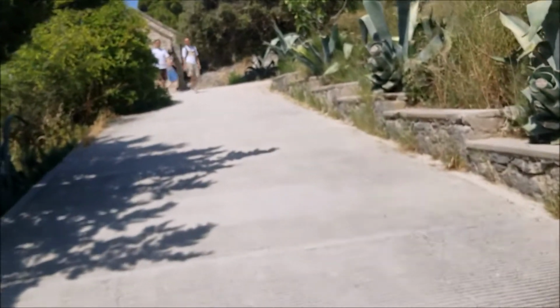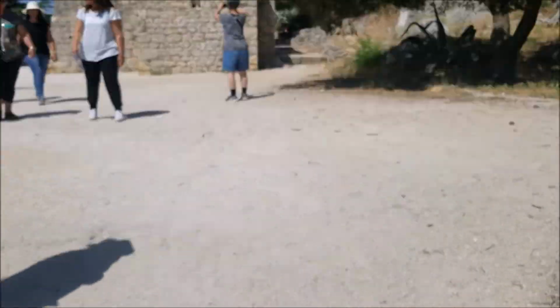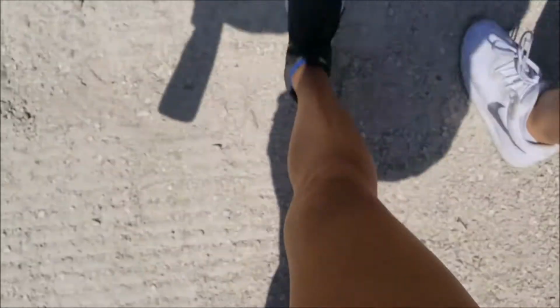I got pooped on yesterday. This is a church and this is a steeple. I gotta take a picture for this. There's lots of people.